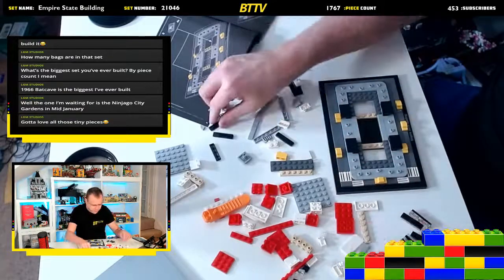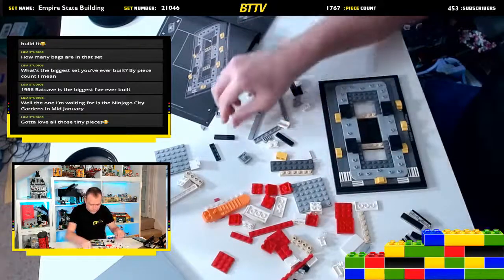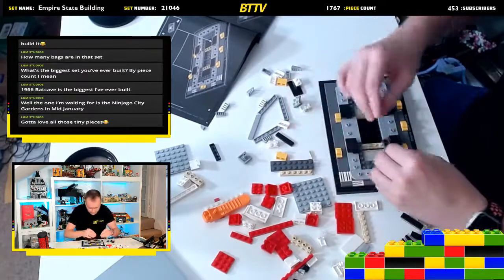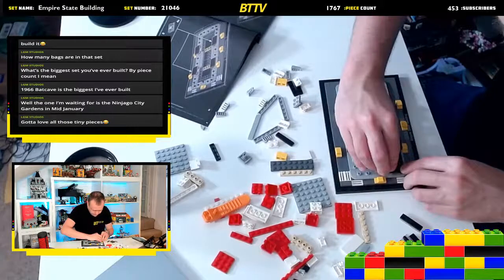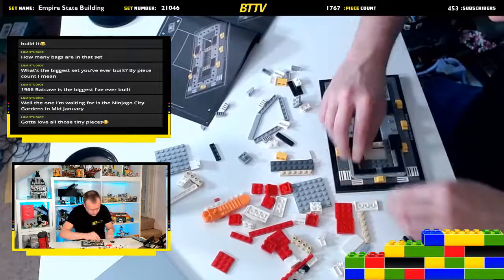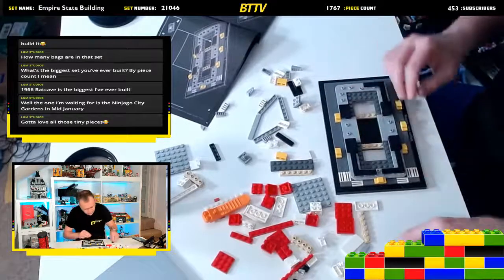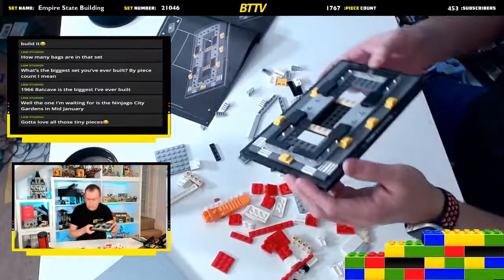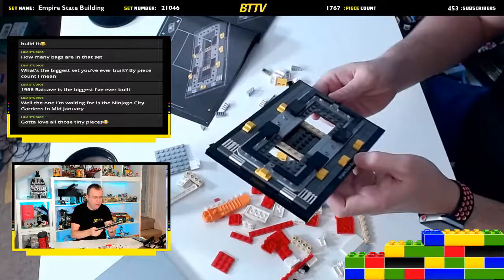Six. Seven, one more. There we go. Right, so these go onto these studs here. And they line up. There we go. So end of step 18, kind of a couple of entrances here, storefronts going around.